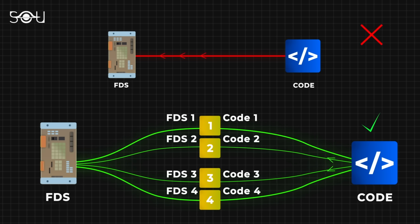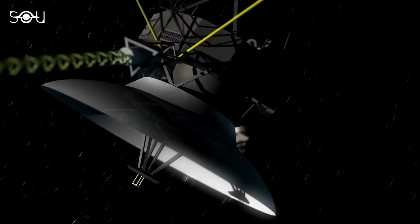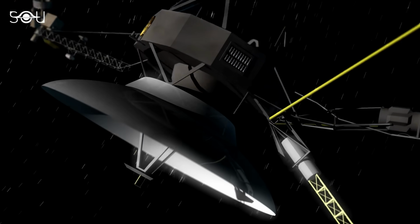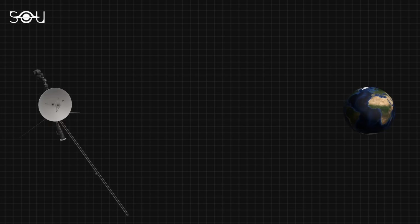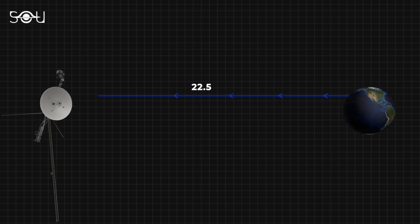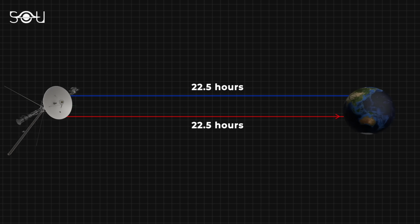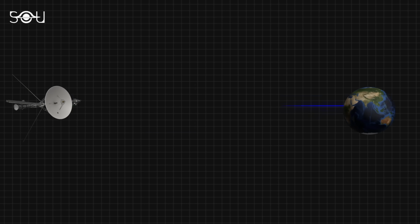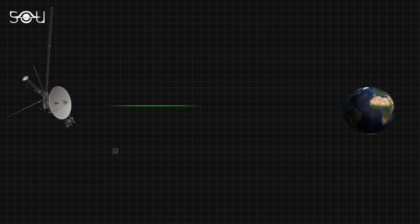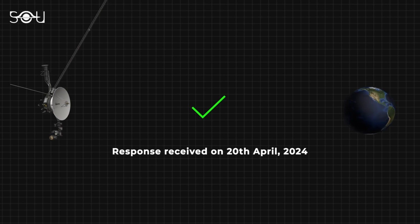in the FDS memory. The team initially isolated the code responsible for handling the spacecraft's engineering data and relocated it to a new location in the FDS memory on April 18th. As mentioned earlier, it takes about 22.5 hours for a radio signal to travel to Voyager 1 and another 22.5 hours for a signal to return. However, this time, the wait was worth it. When the mission team received a response from the spacecraft on April 20th, they discovered that their changes were successful.